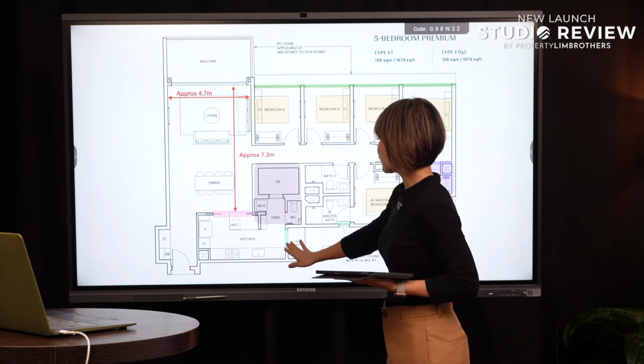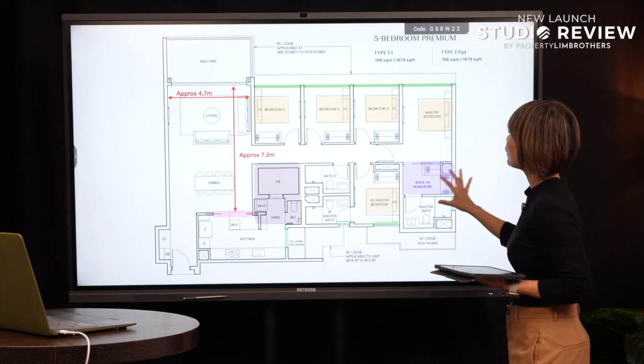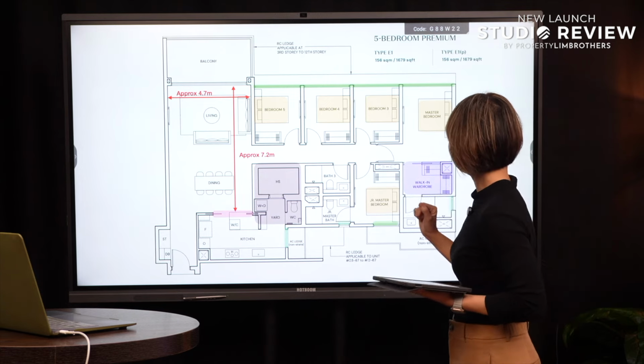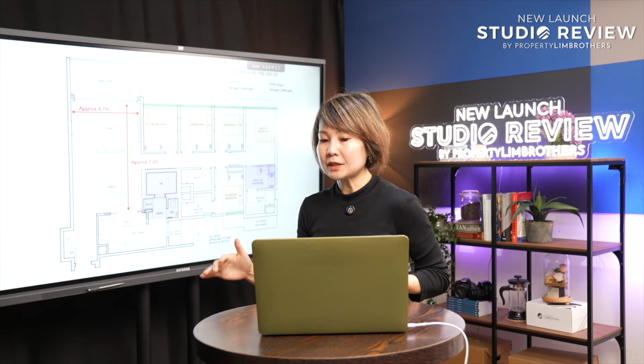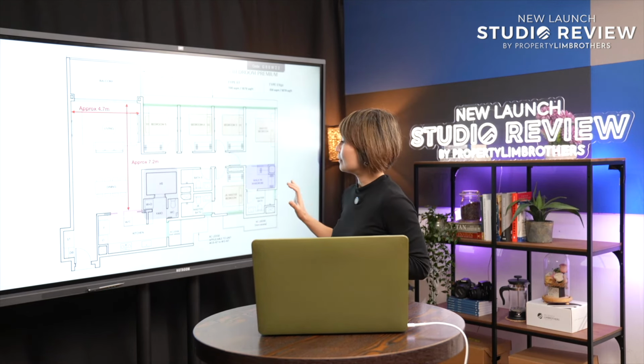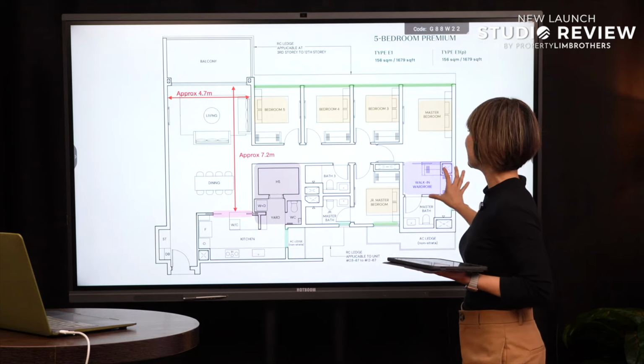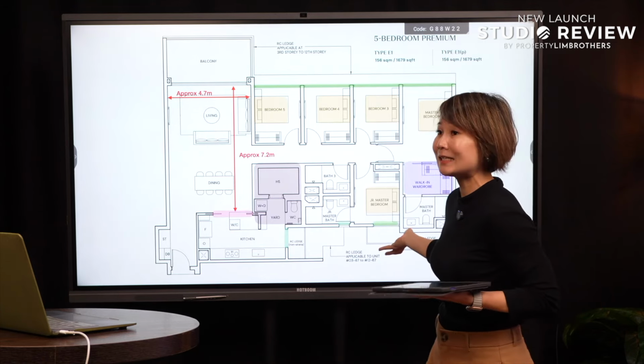The kitchen is naturally ventilated, kitchen-wise larger, and you also have a walk-in wardrobe. So this concept here is more of the landscape living, dining, and this walk-in wardrobe, I believe you can also transform it into maybe an additional study if you like.